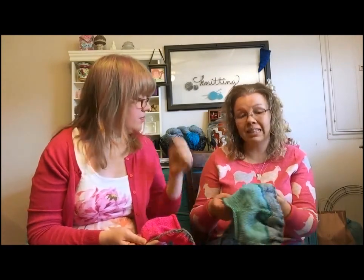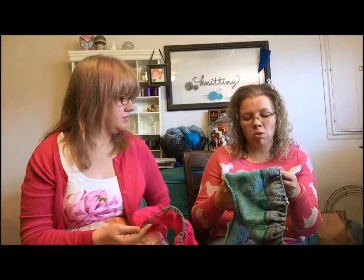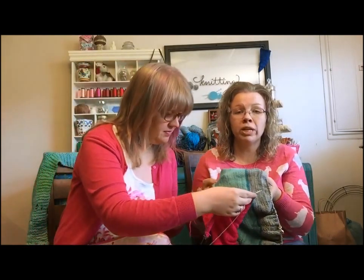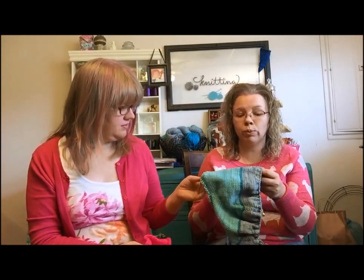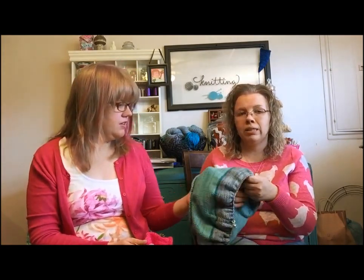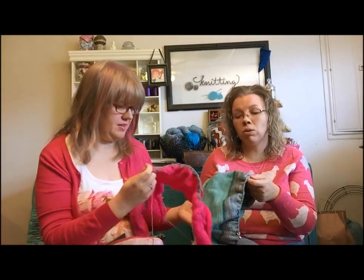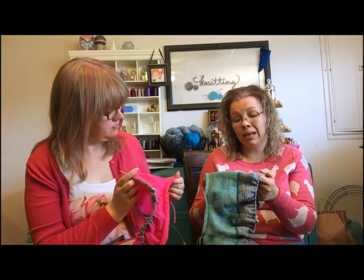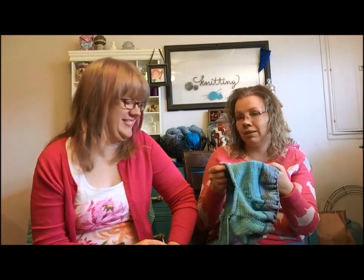So mine's in fingering weight, and yours is in...? Mine is in DK, but when I ordered the undyed yarn, it said it was DK. It's 231 yards, and so it looks worsted. I mean, it really looks worsted. It's a 3-ply. It's awesome. It's super squishy. 230 yards and 100 grams? Yeah. So that's almost what worsted is. It was listed as DK when I ordered it, but I'm getting gauge. I didn't block it, but when I first tested it, I'm getting gauge.